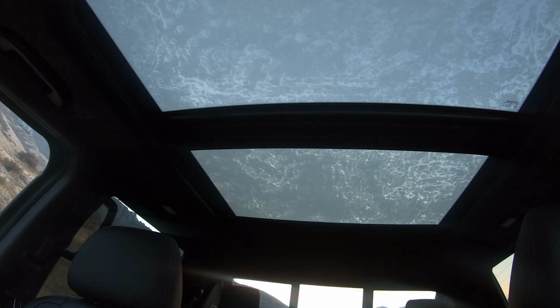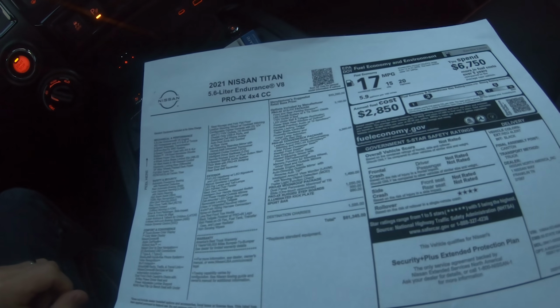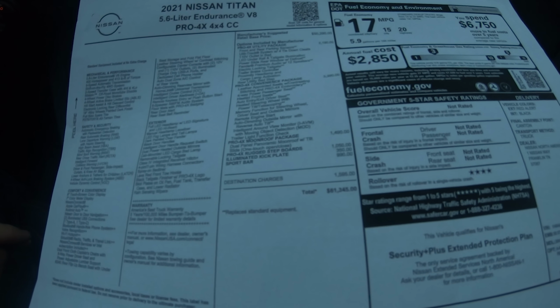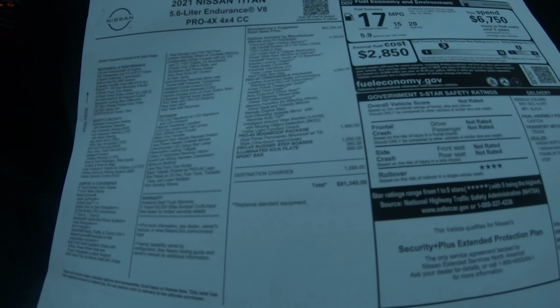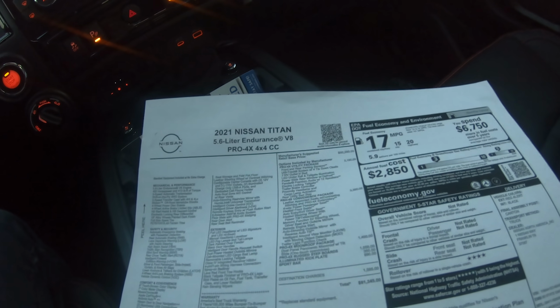So there you go. Lights up the whole way back. Gives you a lot of open air feel. I do like the large moonroof sunroofs like that. And then those side steps are $1,000, and the illuminated kick plate right there that says Pro 4X, $350, and the sport bar is $990.